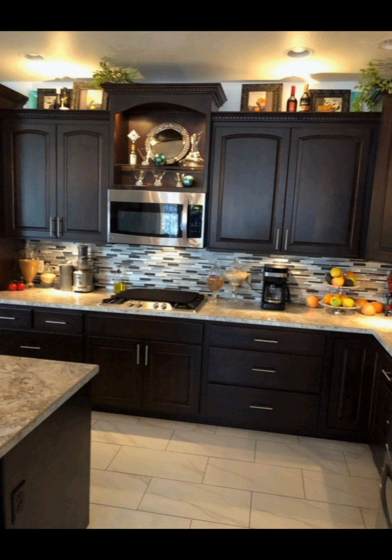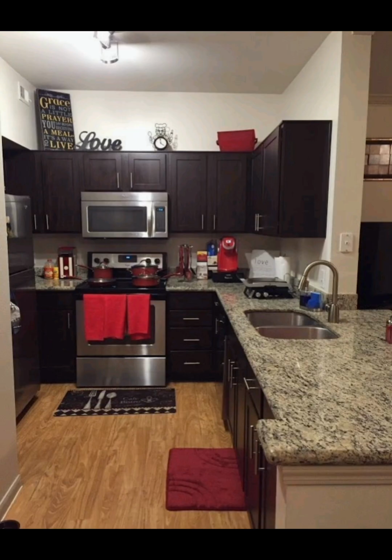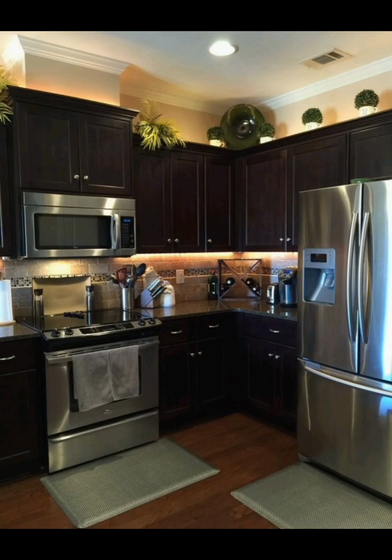Bring life into your kitchen by adding artificial or real plants above your cabinets. Consider trialing vines or potted herbs for a fresh and organic touch. Use stylish planters or woven baskets to enhance the aesthetic appeal.